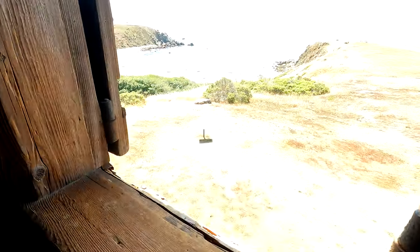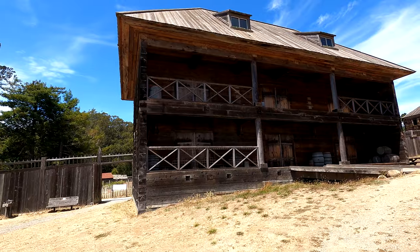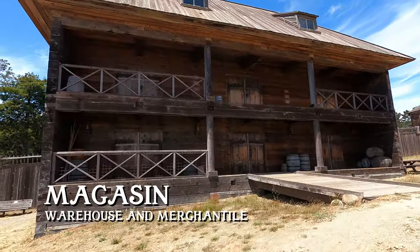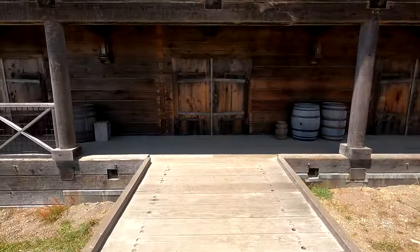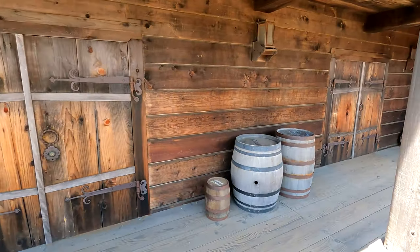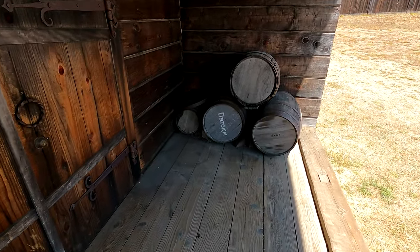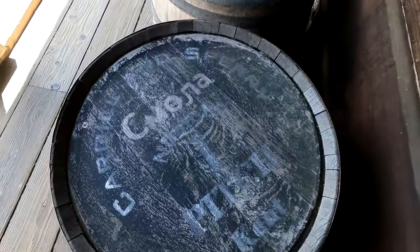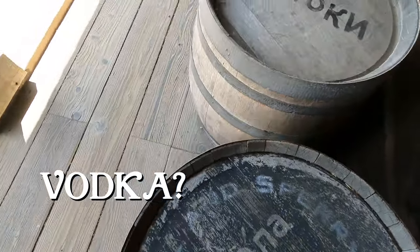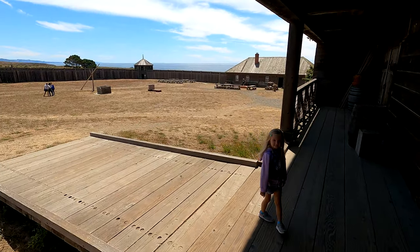Ocean. The sand down there. Yeah. And seashells. And the water. What's up there? I don't know either.